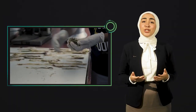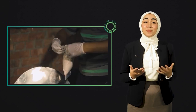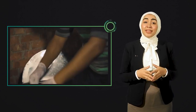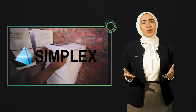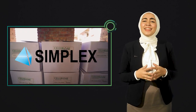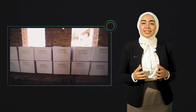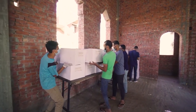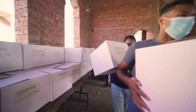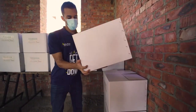Since cellulose is used in many industries, the channel opportunities are endless. We are experiencing rapid sales growth. To meet this increasing demand, Cellulose partnered with Simplex, one of the top industrial solution companies in the MENA region, to manufacture an entire cellulose extraction system. This allows us to increase our production capacity from 1.5 to 15 tons of cellulose per month, therefore working towards fulfilling Egypt's cellulose market demand.